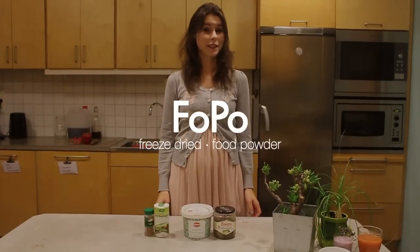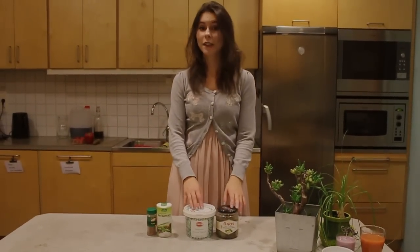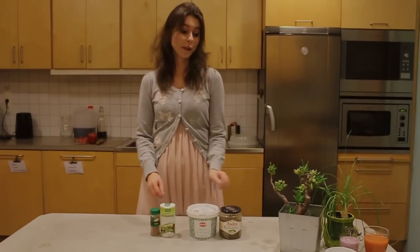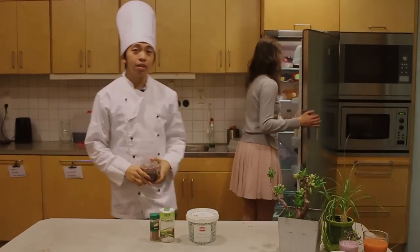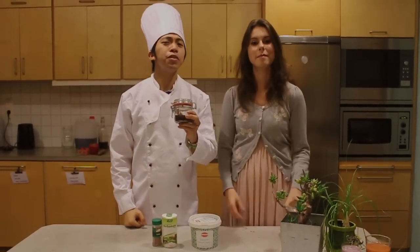For thousands of years, humans have been preserving food by fermentation and pickling. Then, colonization happened in the name of Asian spices for meat preservation. And nowadays, we're using refrigerators. This 21st century, we believe that the next step is FoPo, preserving food by freeze-drying and turning it into powder.